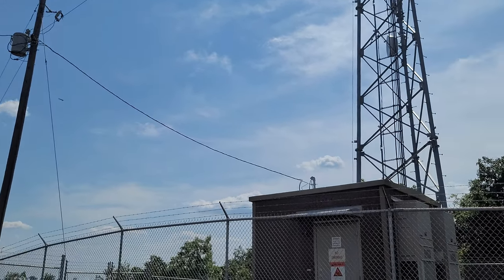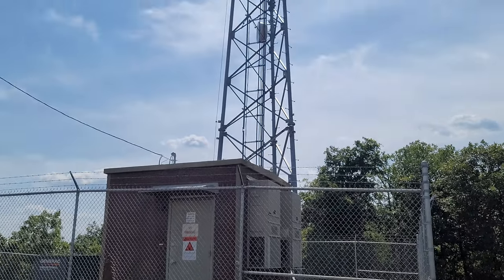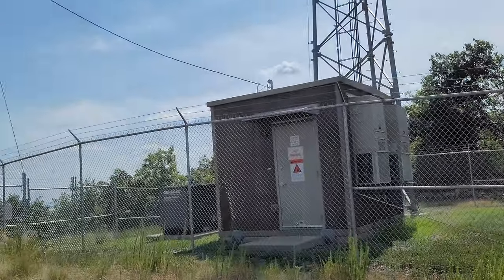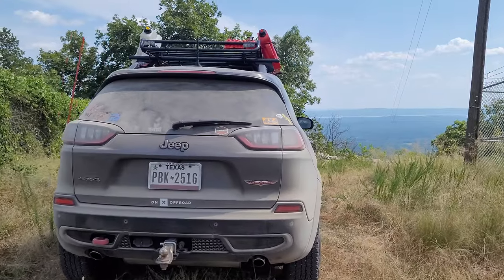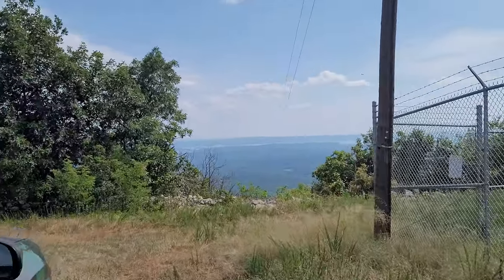Guys, we just came up, I believe it's called Blue Mountain Road, and it's the top of the mountain. The Jeep's a bit dirty. Very steep drive up here. But look at our view.